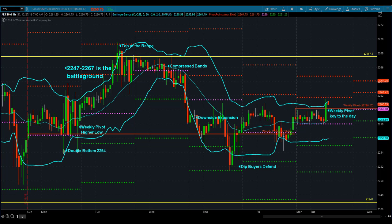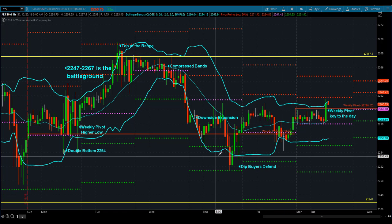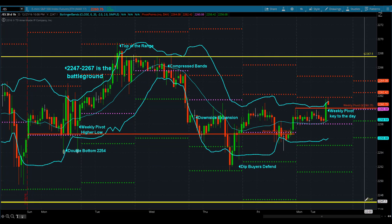If it can, then you can see a move up to the top of the range there, 67.5. If the bears are able to break the weekly pivot as well as the daily pivot, which is this dotted line here down at 2258, then you could see them explore the Friday low down at 2254 quarter, and ultimately the dip buy low at 2251 half. That was last week's low. The bears are going to have to get through both of those areas if they want to go down and see the 47 range low.